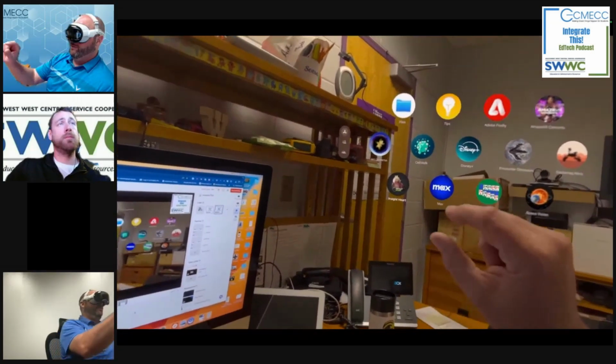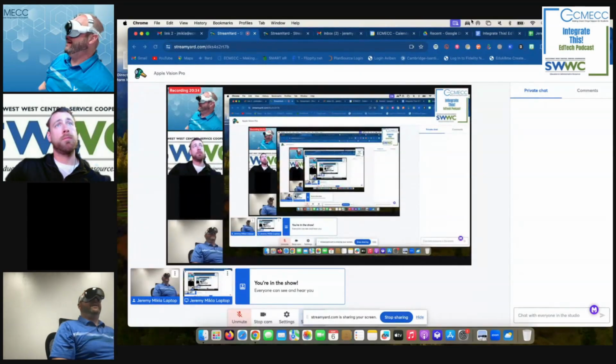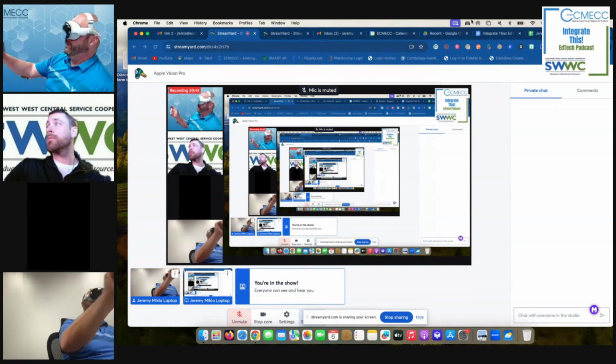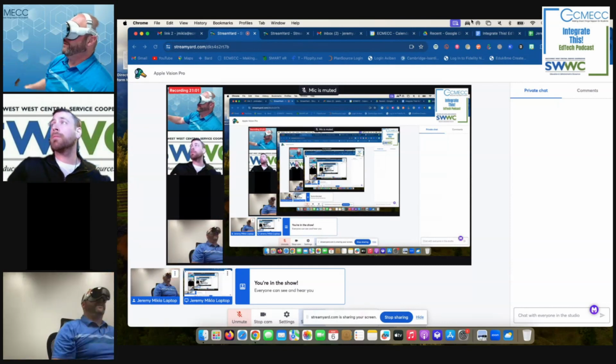So the first one I'm going to open up is this Insight Heart app. And you could see right here that there is this beating heart. It allows you to see some different data along with this. And just like the other things, I can move this closer and further away from me however I want to. I can also, by using my fingers, rotate this heart in all of these different directions to see whatever part of it I wanted to. Really kind of neat how you're able to control those different things.